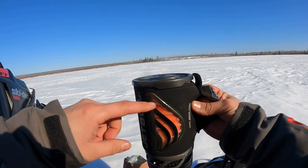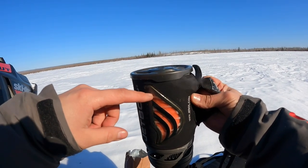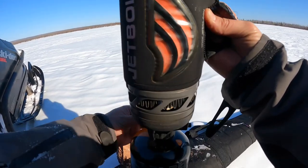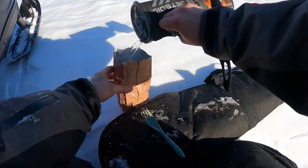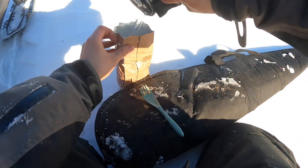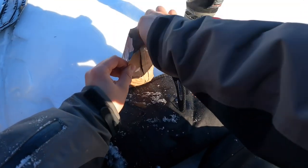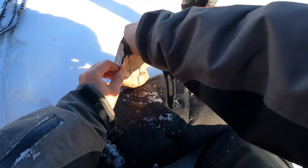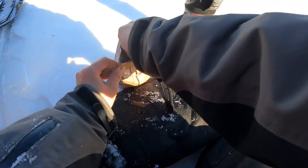Wait for the orange, it's almost there. Okay, this is gonna need to sit for a minute. We'll go hit some of these muskrat houses.